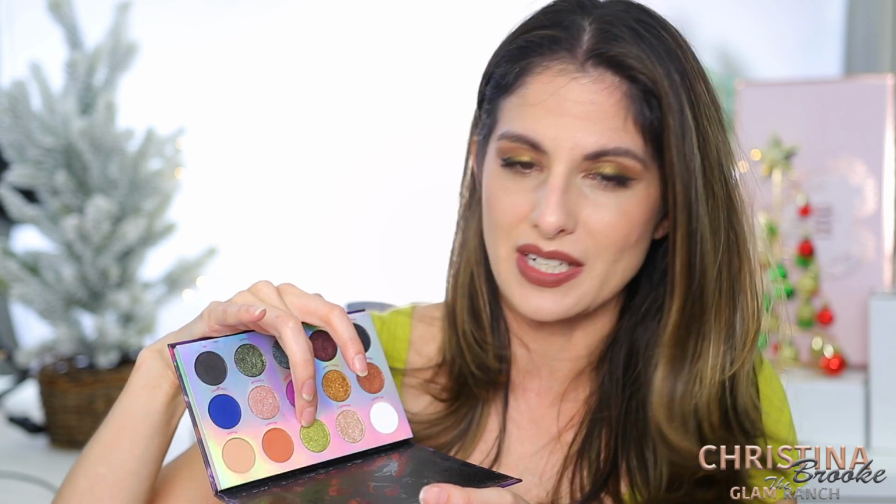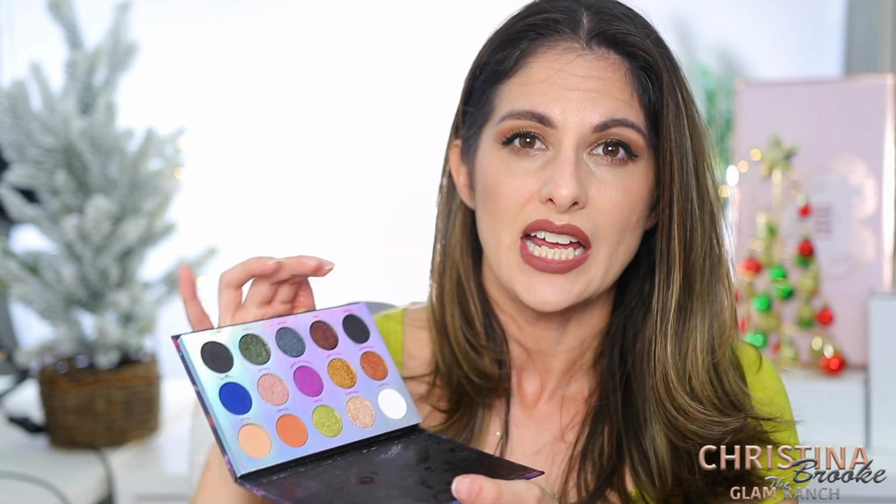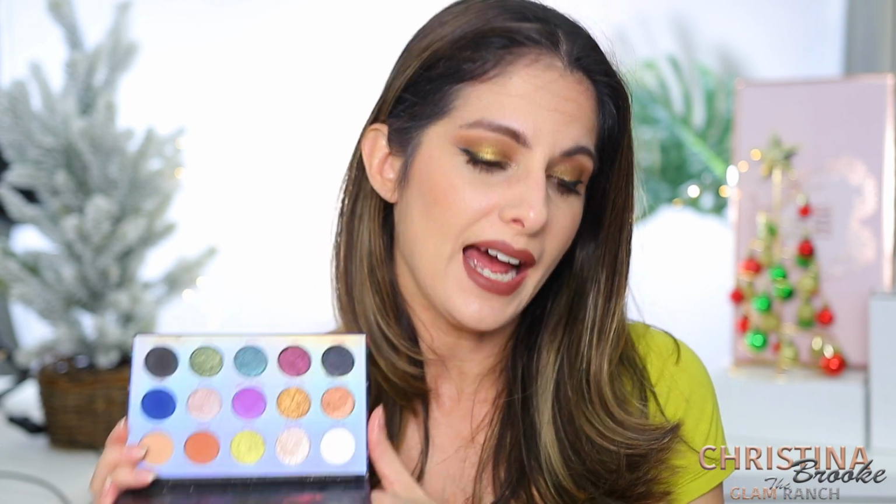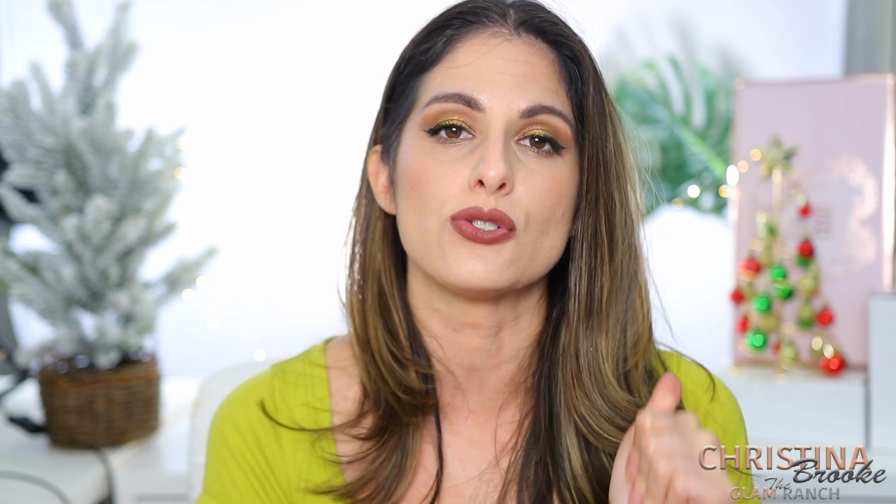Even the purple here is just a different purple. This color right here that's kind of like a goldish green is different to my collection as well. I do feel like it's a unique enough palette for me to have. I just didn't realize that I wasn't going to use it as much. I think that's where my drawback was with that one.